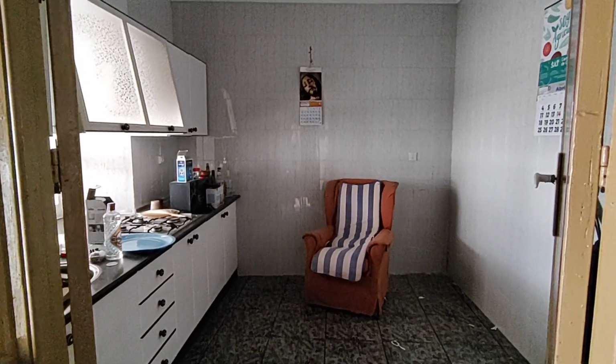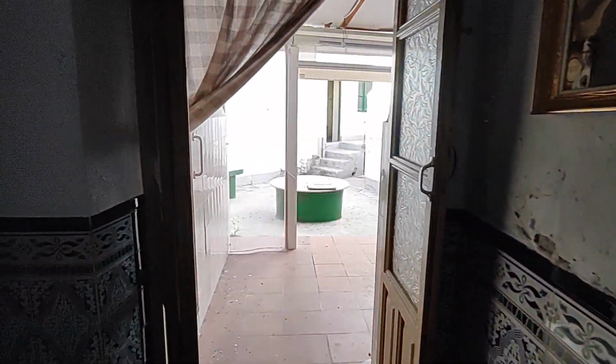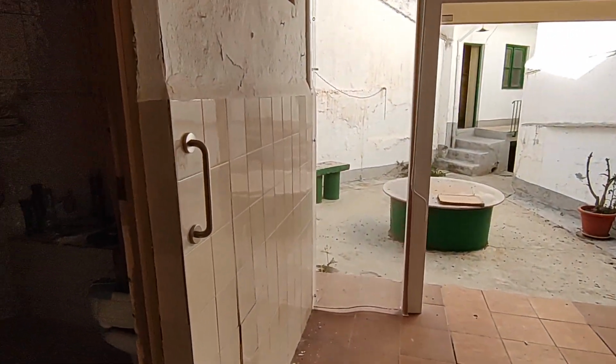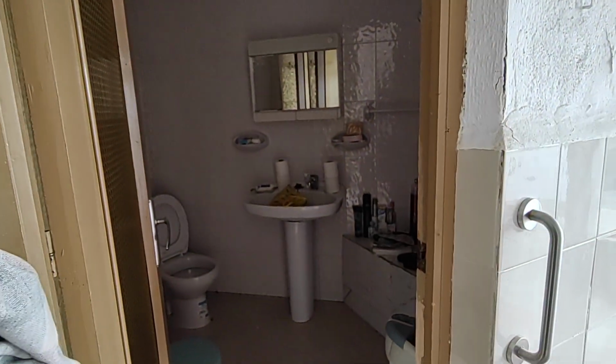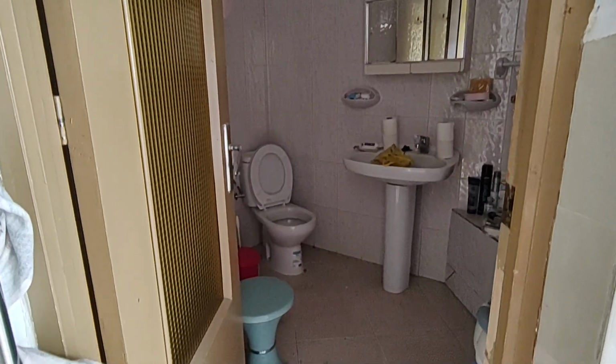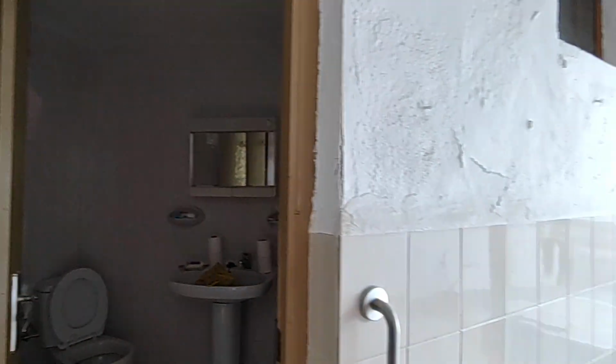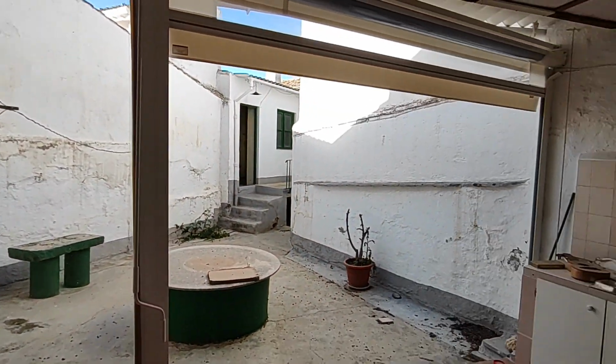And then this is the kitchen. It's extremely basic, but for the price this house is being sold for, you'll have plenty of money to make the renovations that you want. As we go outside, there's a bathroom here on the left hand side. You'd want to incorporate a bathroom into the main house in another area for sure.